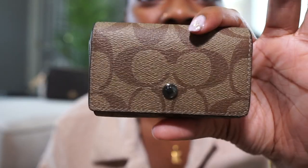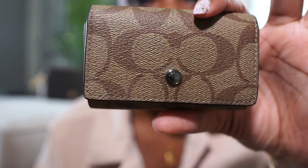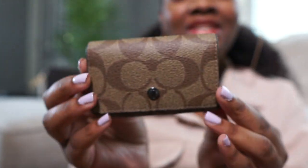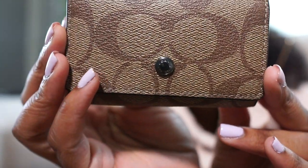So the next thing that I'm going to show you guys, I feel is like the best thing ever. It's probably one of my favorite things out of this entire haul. And I'm going to tell you why in a minute. Okay, so this is the Coach 5-ring key case. And it is in the signature print. And it is extremely stunning. Look at this, you guys. So I'm going to show you how it works in a minute.